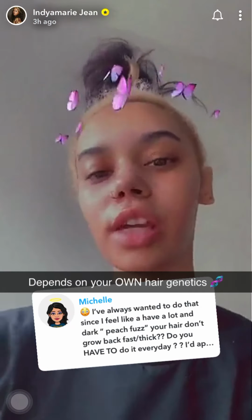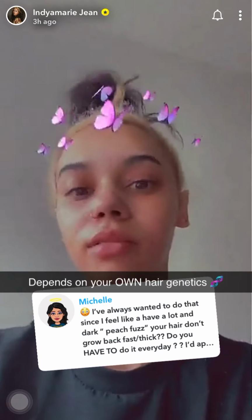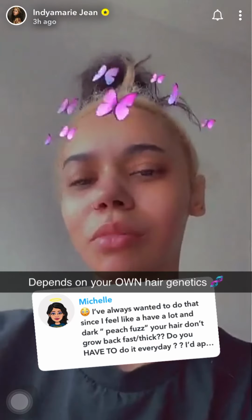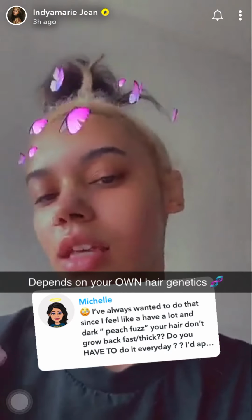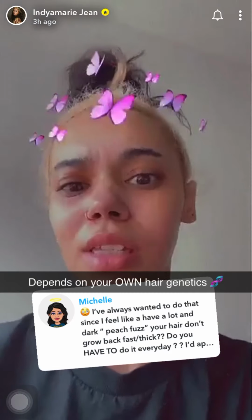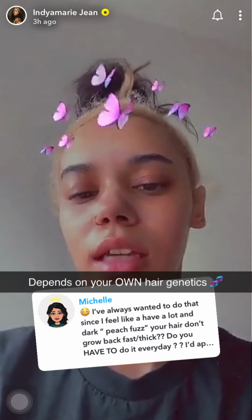So about shaving your peach fuzz, no, you don't have to do it every day. It depends on how fast your hair grows. My hair doesn't grow that fast, so I do it maybe once every 2 weeks. It doesn't grow back thicker. It's not like your eyebrow hair, it's not the same type of hair. So yeah, I do it once every 2 weeks, if that, maybe once a month, and it doesn't grow back crazy or anything.